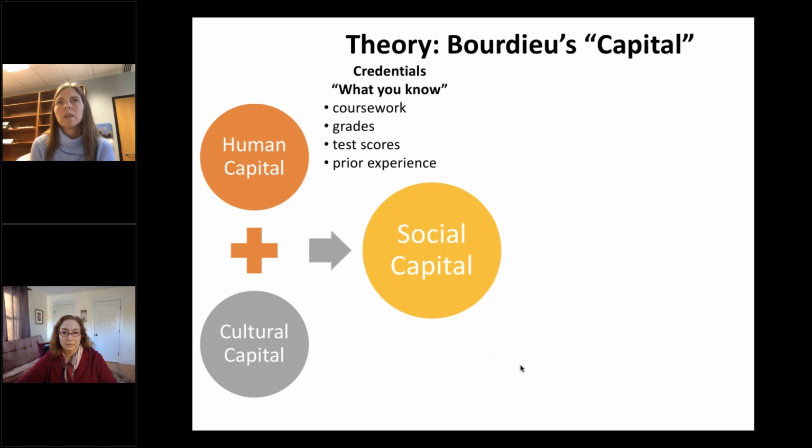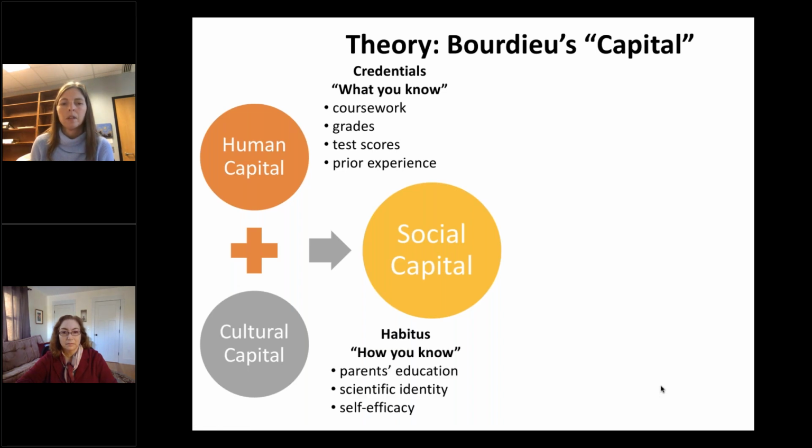So human capital is really the what you know. So students, for example, who've completed advanced coursework, or maybe even taken more challenging math and science courses as high school students, who've earned high grades, who have high test scores, or maybe they did research as a high school student, are the kinds of students who are going to come to college and be able to access research experiences as undergraduates more easily.